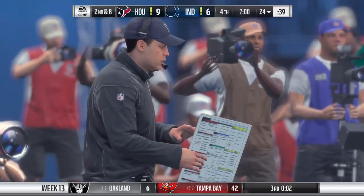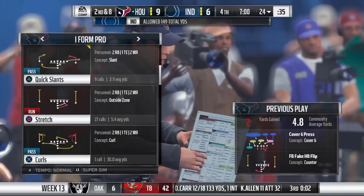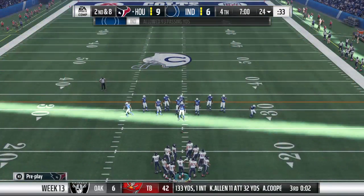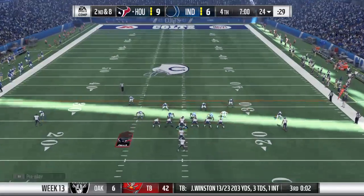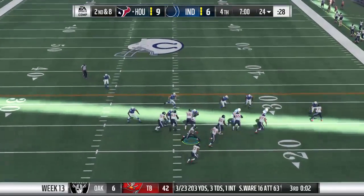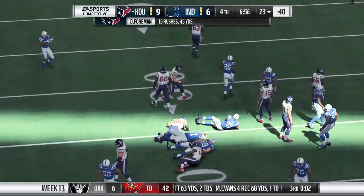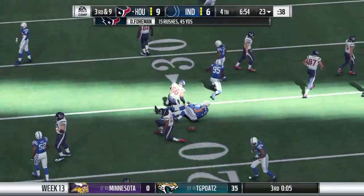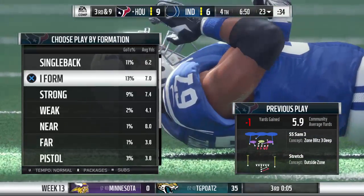Back now here on EA Sports. It's been a very hotly contested game to this point. Just a field goal separating these two teams as we get set for the fourth quarter. They run again with Foreman. And he will lose yardage here back at the 23-yard line. He'll wind up losing a yard on the play, and it'll be third down.